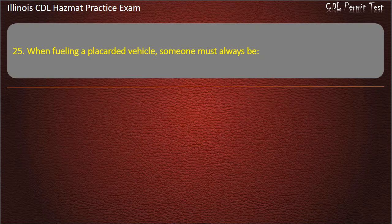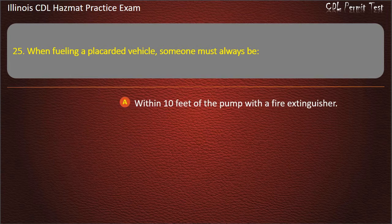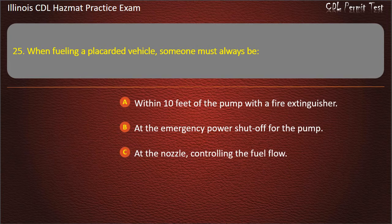Question 25. When fueling a placarded vehicle, someone must always be within 10 feet of the pump with a fire extinguisher. At the emergency power shutoff for the pump. At the nozzle, controlling the fuel flow. Answer. At the nozzle, controlling the fuel flow.